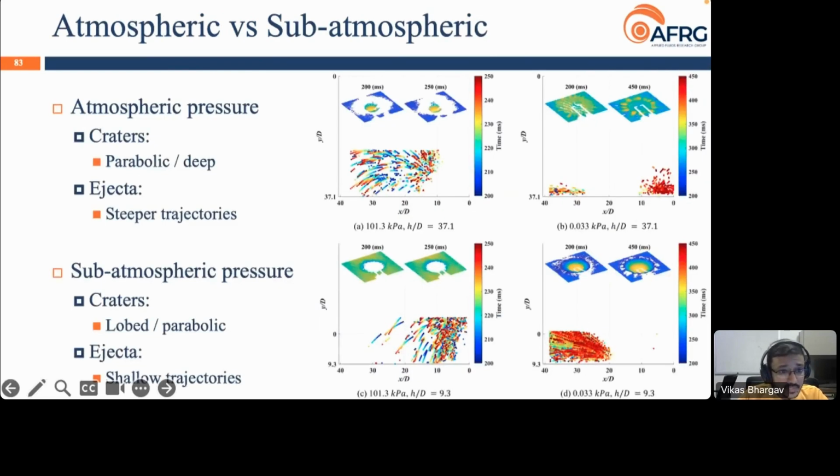So from these measurements, from the stereophotogrammetry and particle tracking measurements we have made, we go on to make a comparison between the features that we observe across the subatmospheric and atmospheric cases. Under atmospheric conditions, we realize that the crater that you see in the first column is generally parabolic or deep in nature. It is generally deep when the nozzle height is shorter. But due to limitations in the reconstruction technique, we are not able to capture the depth of the crater under these conditions. On the other hand, the ejecta particles are generally traveling steep, as we observed in the previous clip.